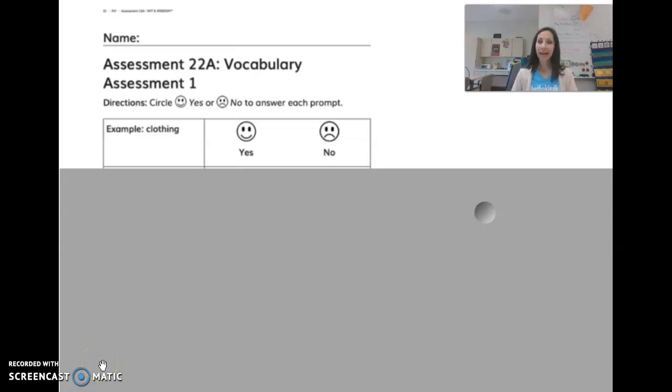All right, first grade, we have one final vocabulary assessment. It is in your yellow supply folder on the assessment side, and it is 22A. These are on yellow paper, and it's actually the first one. There's two in there. One is 34. This one is 22. Please go ahead, and if you need to pause the video and grab 22A, Vocabulary Assessment 1. This is where I will read the questions, and then you will circle either yes or no.